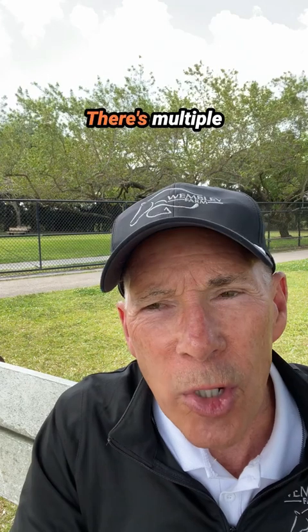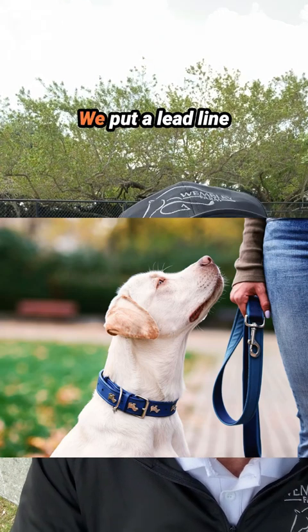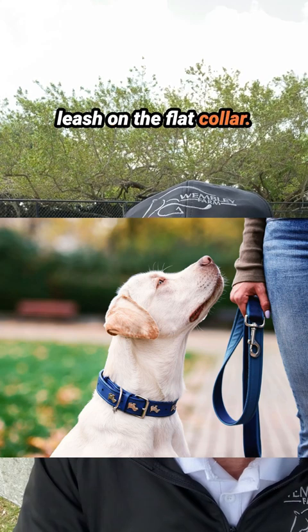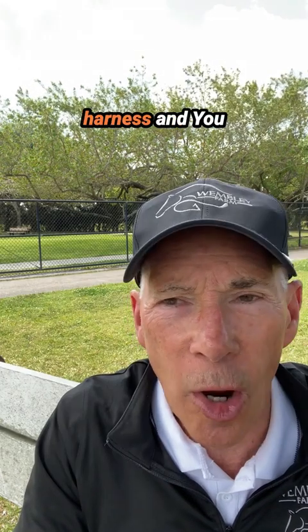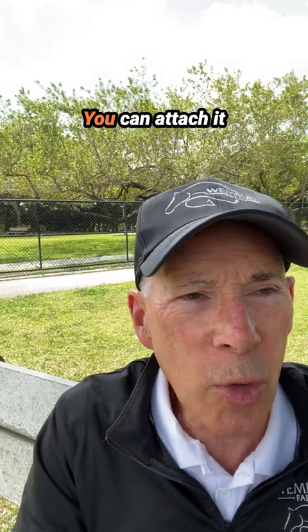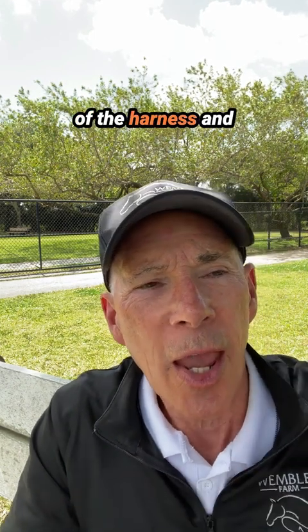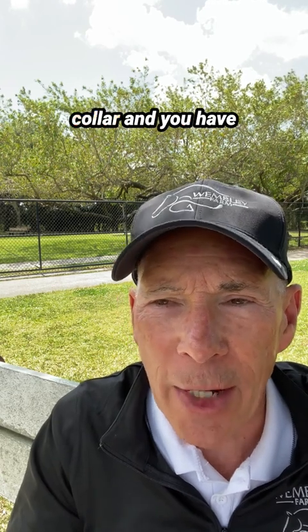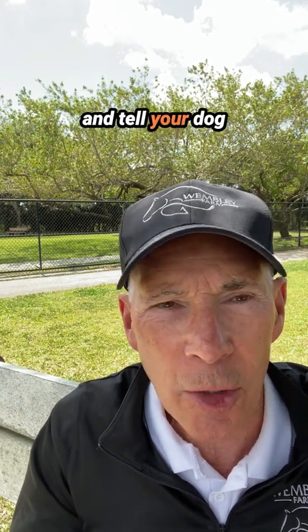So what do we do? There are multiple options, but the most effective ones work with a flat collar. We put a lead line or our dog leash on the flat collar, and then we have a harness where we're doing a connection to the harness. There are some really nice harnesses out there. You can attach it to the back, or in some cases to the front of the harness, and then you have two connection points. You have the flat collar and the harness, and you can use little signals and your voice to tell your dog what you want.